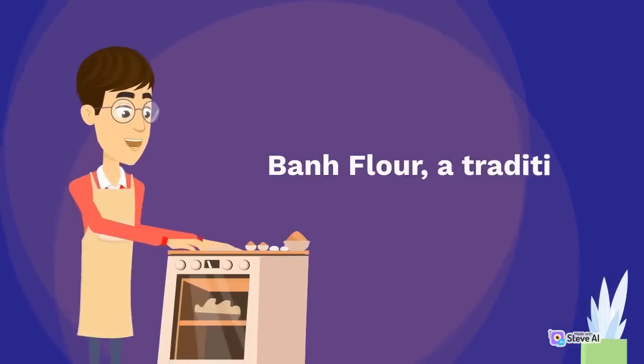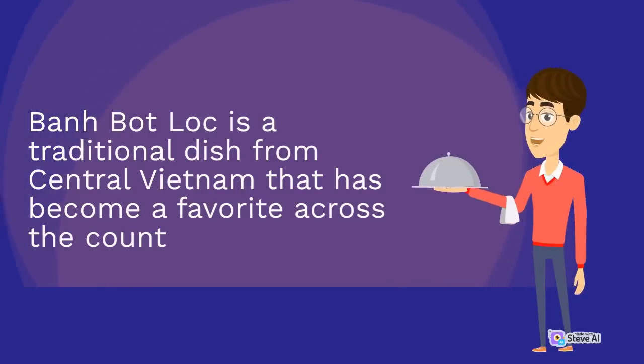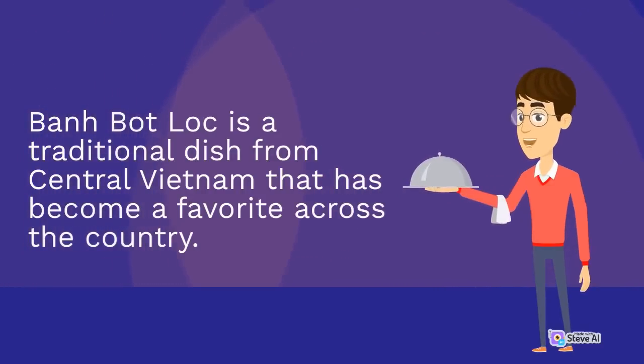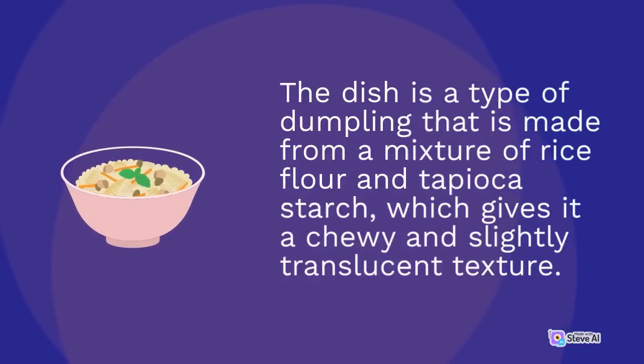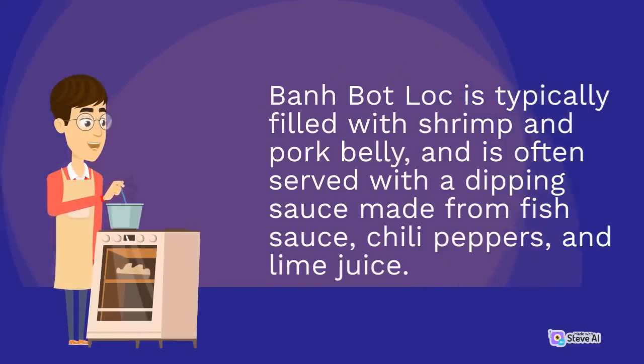Bánh bột lọc, a traditional dish of central Vietnam. Bánh bột lọc is a traditional dish from central Vietnam that has become a favorite across the country. The dish is a type of dumpling that is made from a mixture of rice flour and tapioca starch, which gives it a chewy and slightly translucent texture. Bánh bột lọc is typically filled with shrimp and pork belly, and is often served with a dipping sauce made from fish sauce, chili peppers, and lime juice.